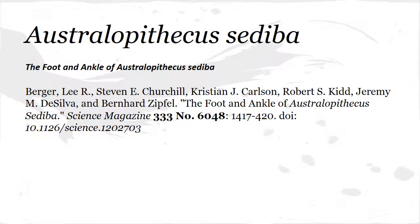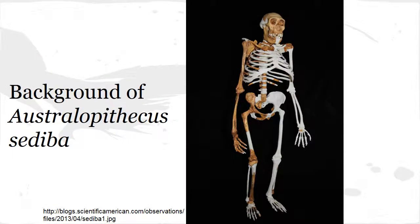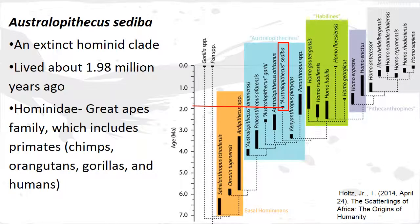This information prompted Berger and others to attempt to gain more insight on characteristics of foot configurations that allow for bipedal locomotion. This was achieved through analysis of well-preserved and well-articulated foot and ankle bones of the extinct hominid Australopithecus sediba. The taxon Hominidae is a family of great apes including chimps, orangutans, gorillas, and humans.